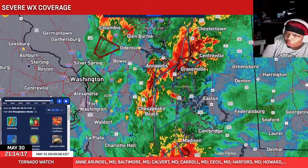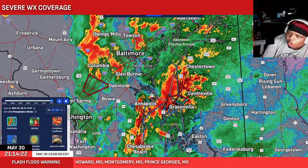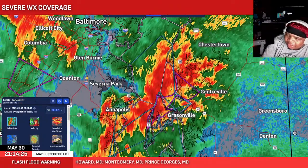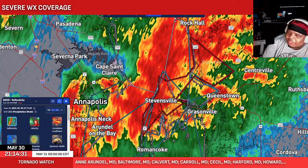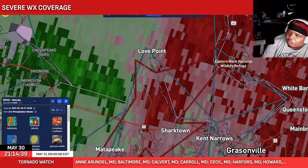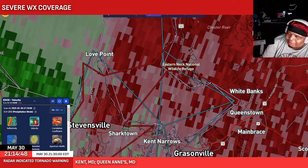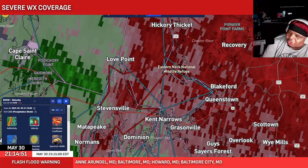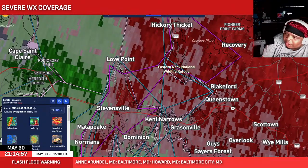So this polygon's going to disappear here in a second. That's over towards Laurel. And then we got this one warning that's still in effect for Kent Island and Kent County, Queen Anne's County. This is going to be pretty much along the Chester River, if I'm not mistaken. Well, it's right at Love Point, but it's going to go into the eastern neck of the Chesapeake Bay, right by the National Wildlife Refuge, right by the Chester River there. So, man, what a night this has been in terms of just warnings. I don't know if we get anything confirmed. I hope we don't, but we'll have to wait and see.